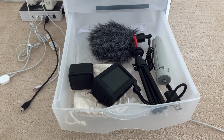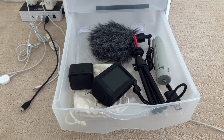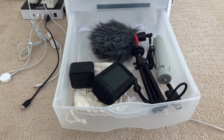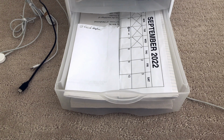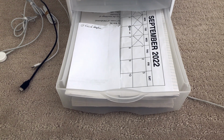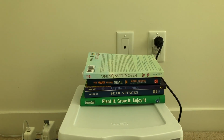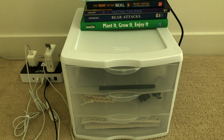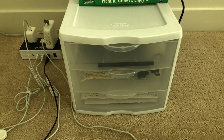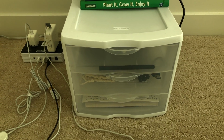In the middle drawer, I have some of my camera and voice recording gear handy so that I can record the audio when I feel like it. And in the last drawer, I have some extra writing paper and some other sheets. As you can see, on the top of the drawers, I have the books I want to read to improve myself. The world is truly better when I am first and foremost a kinder and more aware person, or so I believe.